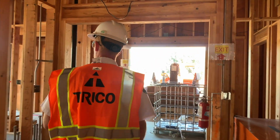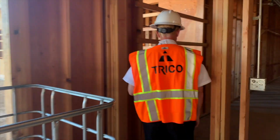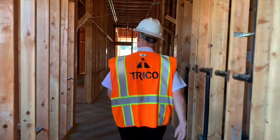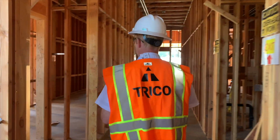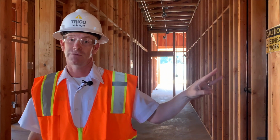Moving back in this way, before we get to the Apparatus Bay, you were asking about this just a second ago, is our dorm room facility. The actual living side of the house, in our current fire station, we've got 3 bathrooms, only 2 of which have showers.